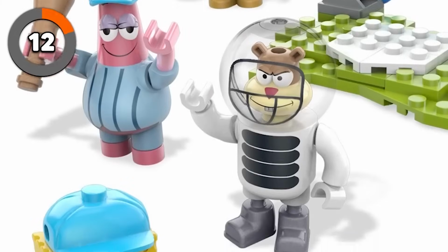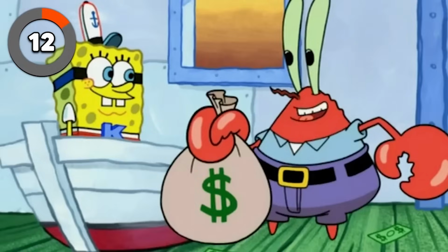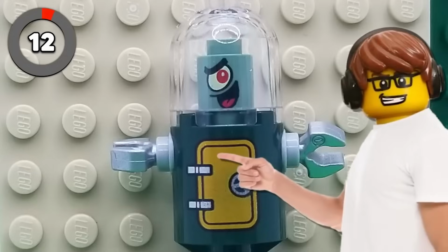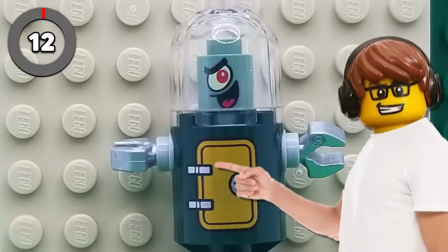And instead of adding someone who made sense like Patrick or Mr. Krabs, LEGO just made things worse by adding Plankton to the set. I mean, come on, he's literally the worst person on the whole show.